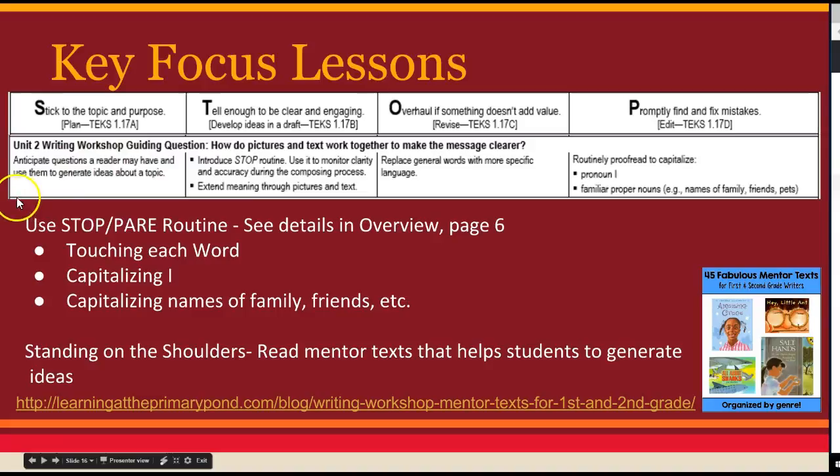Anticipate questions a reader may have and use them to generate ideas about a topic. So you're going to do some lessons on how to generate ideas about what they're writing about. Then the T is you're going to introduce STOP, and then you're going to extend meaning through pictures and text. The O part of this is you will take a writing that has some general words, and you're going to replace it with more specific language, teaching kids that sometimes we need to make language more specific. With the P part, you're going to be looking at mastering the pronoun capitalization of I, and then the capitalization of proper nouns. So those are very important.